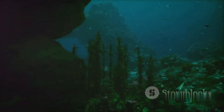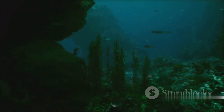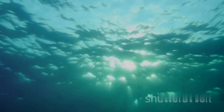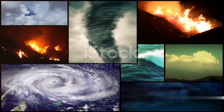Next, we have ocean acidification. This is a result of the ocean absorbing excess carbon dioxide from the atmosphere. The absorbed carbon dioxide reacts with seawater to create carbonic acid, which increases the ocean's acidity. This acidic water dissolves the calcium carbonate that corals use to build their hard skeletons, making it difficult for them to grow and repair themselves.